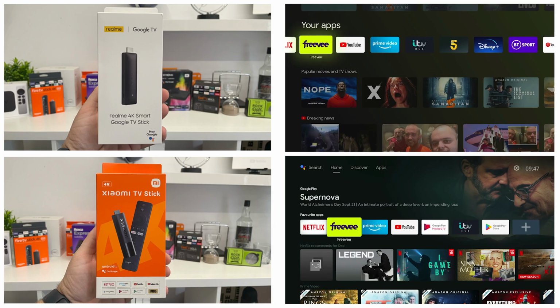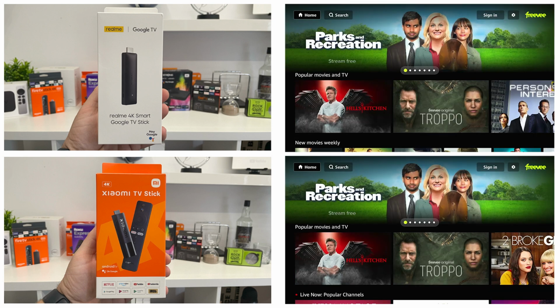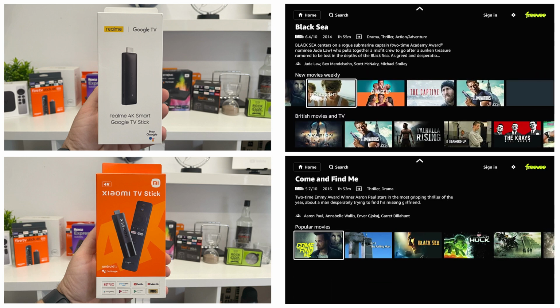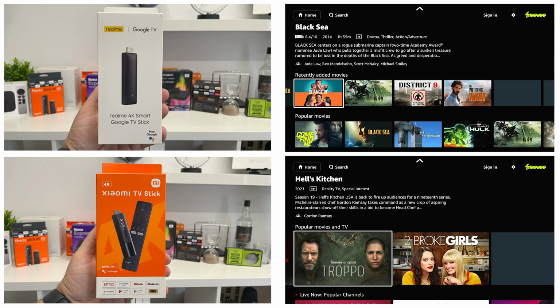So next up, I got the Freeview app from the Google Store, and I just tried opening an app to see which one started quicker, see if there was a noticeable difference when opening apps up. And as you can see, it's pretty, well, it's neck and neck. It was pretty much exactly the same. And they're navigating very well straight away.